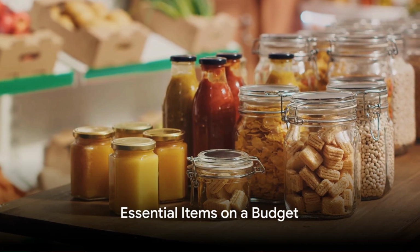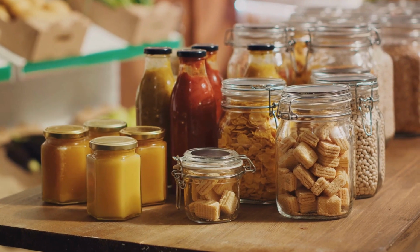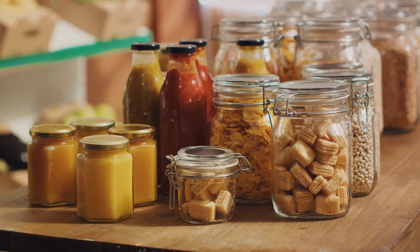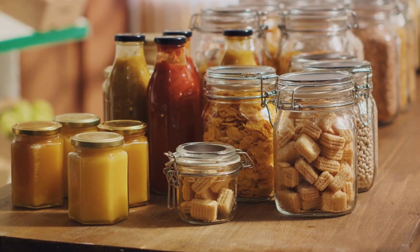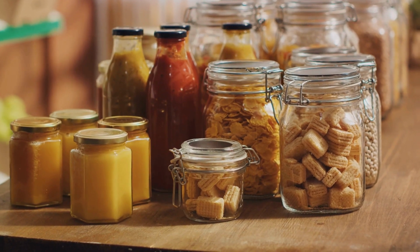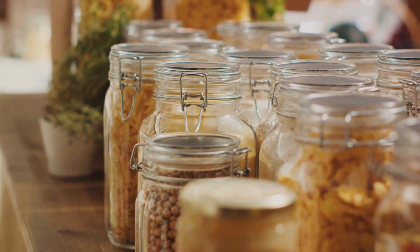Next on the agenda, essential items on a budget. Building a prepper pantry doesn't mean you need to stock up on every item you come across. Instead, it's about making smart choices, selecting affordable yet crucial food items and other necessities that meet your needs without straining your finances. Let's start with the food essentials.